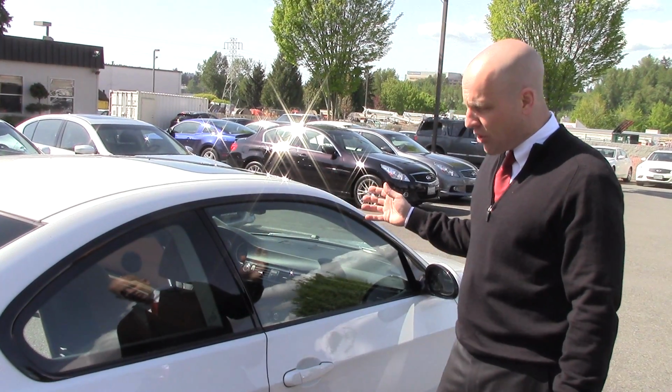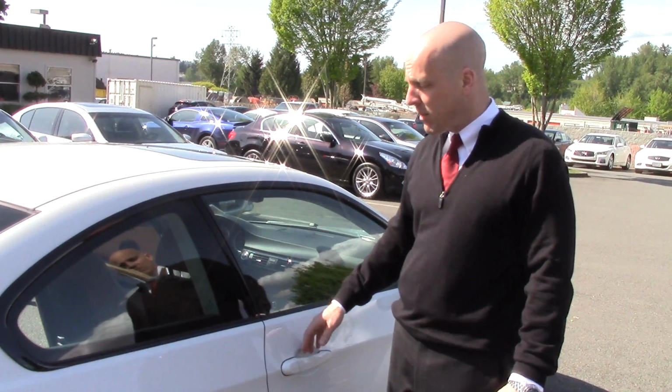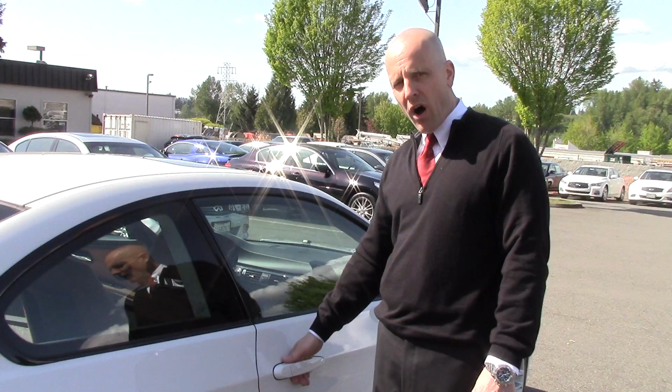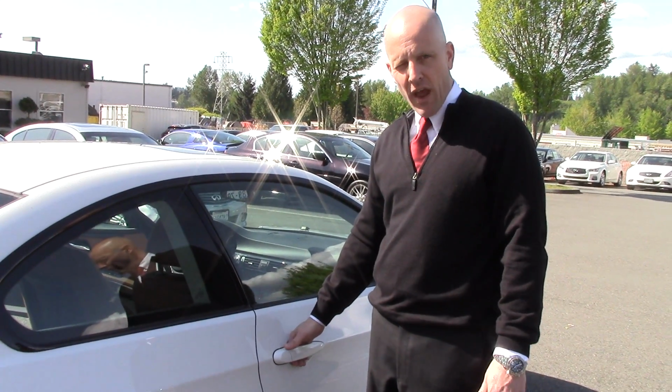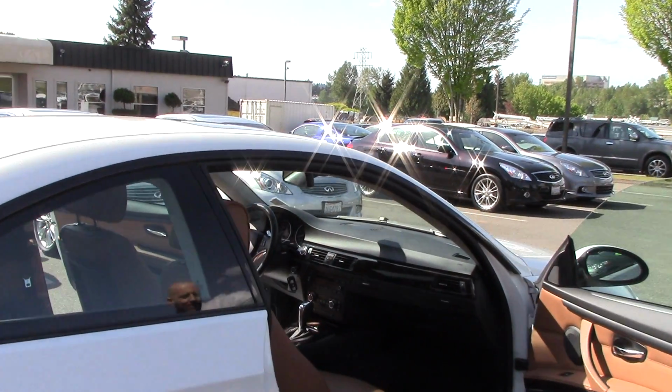But BMW has obviously for decades known how to build a car better than just about anybody else in the world, and so they continue to use the frameless design. It works extremely well. You could drive these that are 15 years old and they're whisper quiet going down the expressway. Let's jump inside and take a peek.